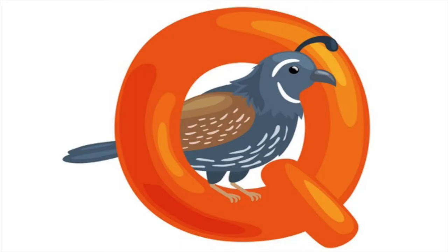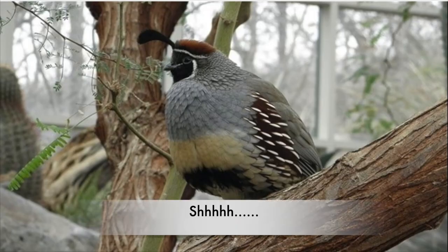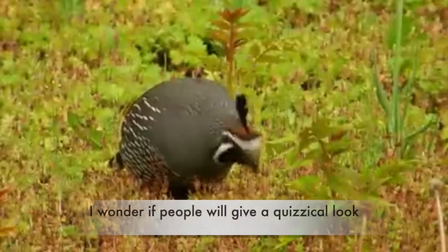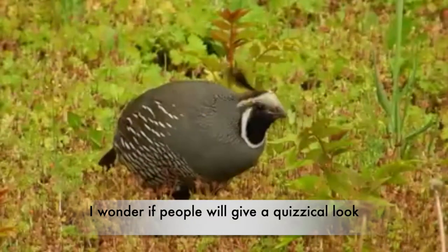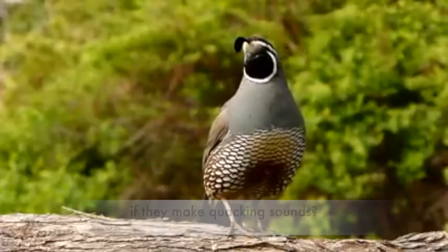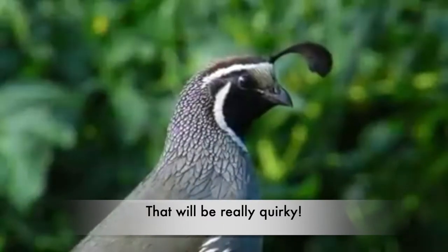Q! Shh, shh, shh. The quiet quails are hardly noticed. I wonder if people will give a quizzical look if they make quacking sounds. That would be really quirky.